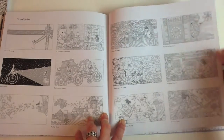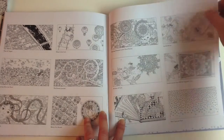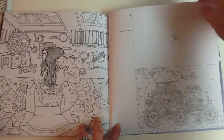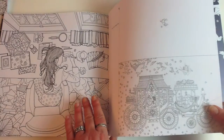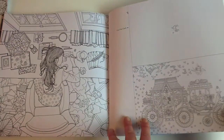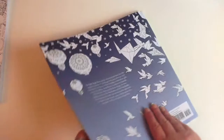There's a visual index of the imagery at the back of the book. And there's a lovely cutout here of a card featuring the carriage laden with presents that you can cut out and colour in. Now that's on the same paper, it's not different paper at all. You can colour that in and cut it out.